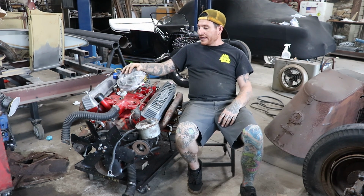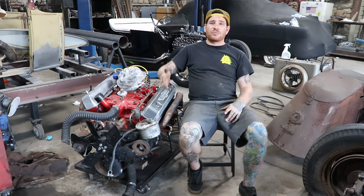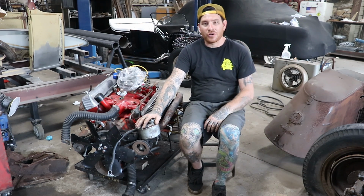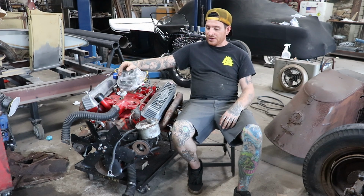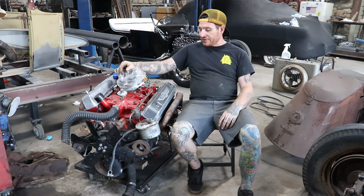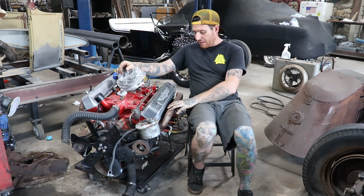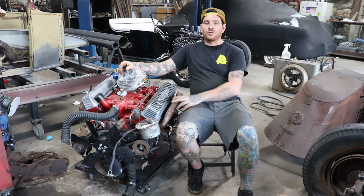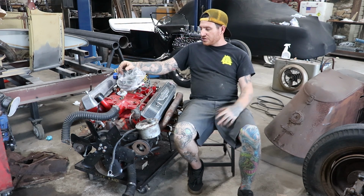So we're going to work on getting a couple little odds and ends for this. I'm going to strip off all the extra stuff. It's got factory power steering on it, so I'm going to probably pull that off and offer that up for sale. And any other little odds and ends, I'm going to probably pull these exhaust manifolds off and try and find a set of headers that I can use or modify. So little stuff like that.